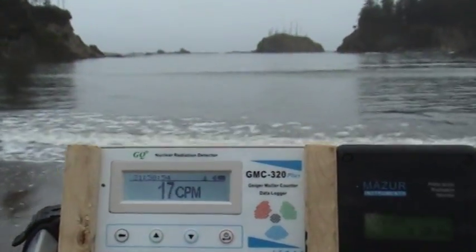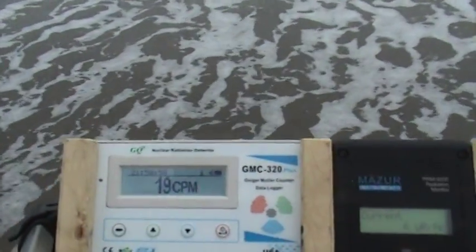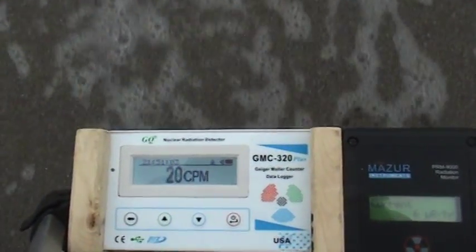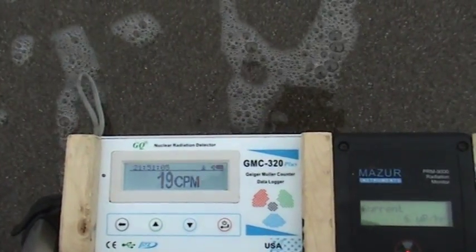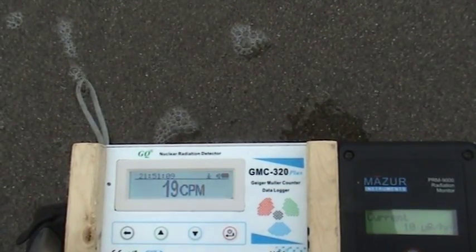Okay, we're near the water's edge here. I'm not going to get too close. I don't mind getting my feet wet. I wouldn't even mind swimming in it if it wasn't so damn cold. Okay, as you see, there's water here, and we may have to back up. The waves are rather mild here right now because we're actually in a little cove.